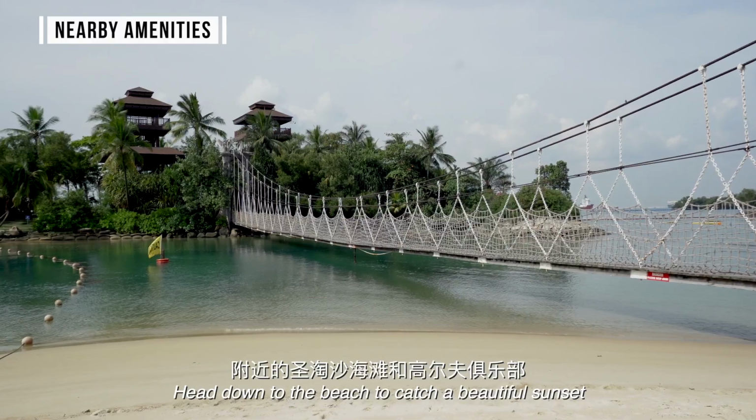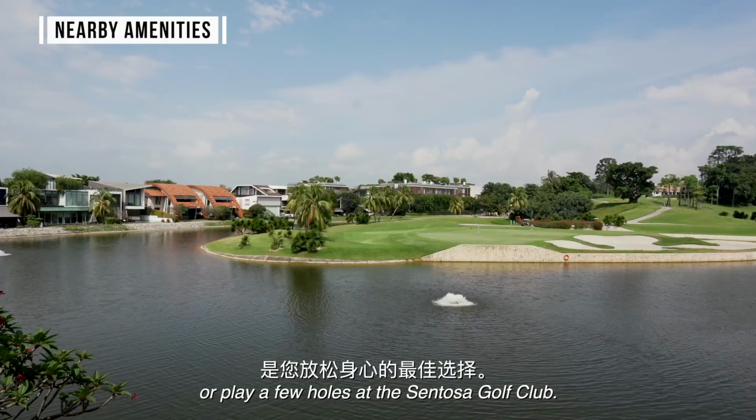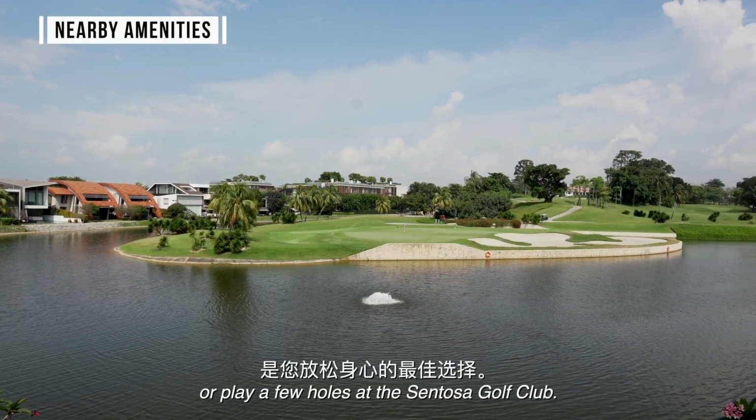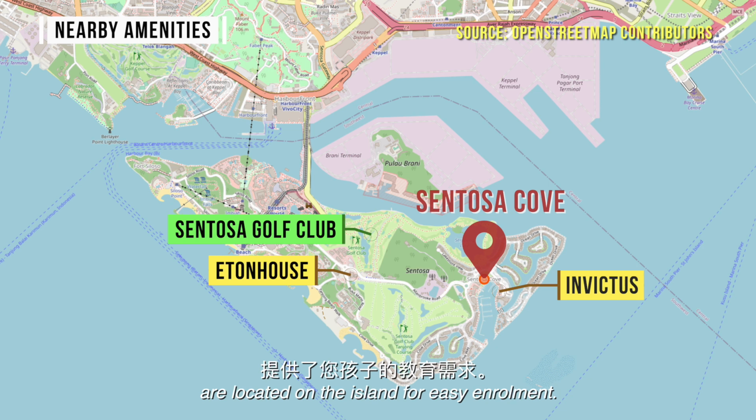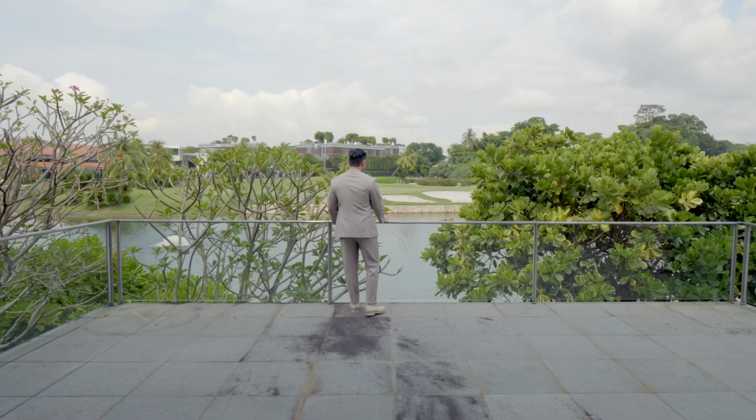Head down to the beach to catch a beautiful sunset or play a few holes at the Sentosa Golf Club. For parents, the Invictus and Etonhouse International School are located on the island for easy enrollment.